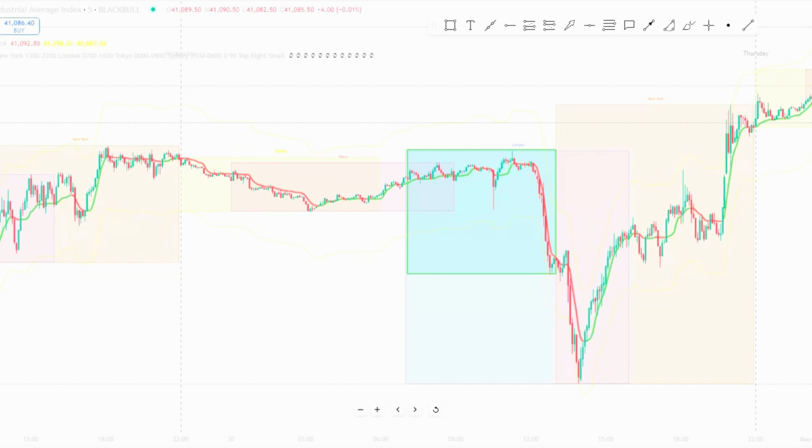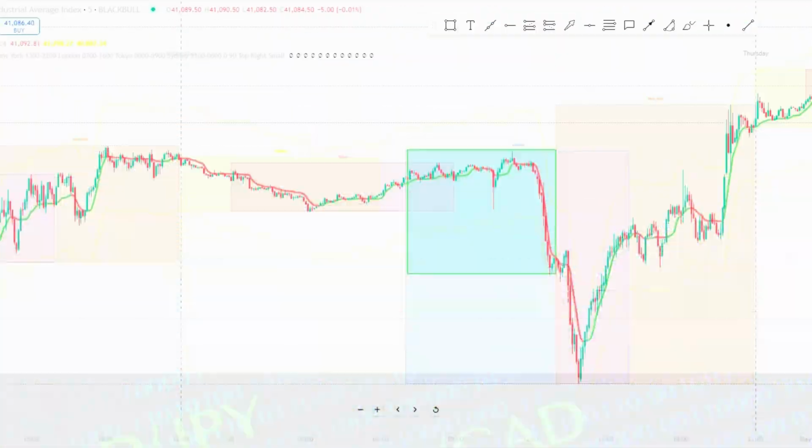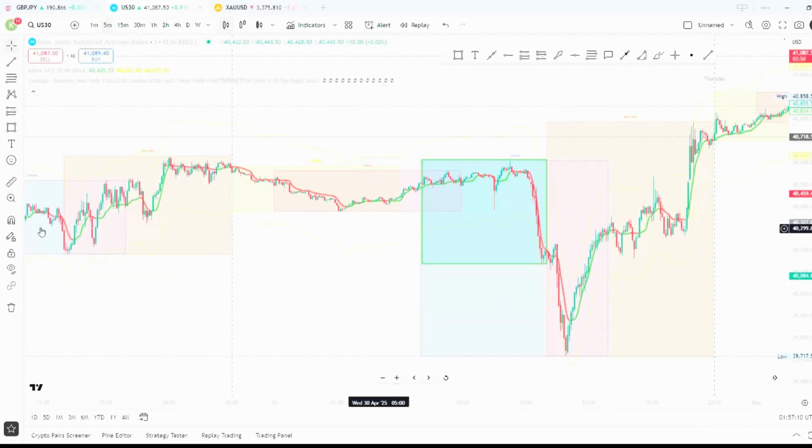Now, we can trade any currency pair with this strategy that I'm gonna be showing you, whether it's Euro USD, GBP USD, USD JPY, GBP JPY, US 30, NAS, gold, you name it, it all works, right? It all works. So that's step number one. We want to be looking for the highest probability setup, and we're looking for that time where we can lock in, right? So we're on the charts.